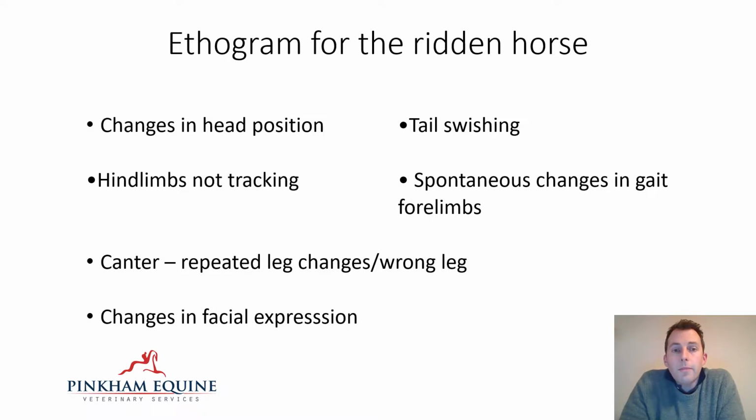So there's something called an ethogram for the ridden horse. An ethogram is a catalogue of behaviours which are considered normal and abnormal for a horse when ridden. And some of the abnormal behaviours are believed to be indicative of discomfort. I've listed some of them here, some which you may be familiar with, such as when the horse is in canter, it may strike off on the wrong leg, or it may start cantering on the correct leg but then change onto the wrong lead.